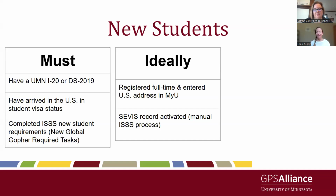And this has been great as it takes a lot of the guesswork out of when the TNC can be resolved without ISSS even needing to be contacted. And this is another reason that we strongly recommend students arrive well in advance of their employment start date to allow time for these tasks to be done.